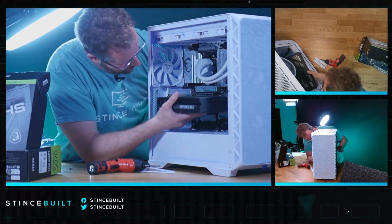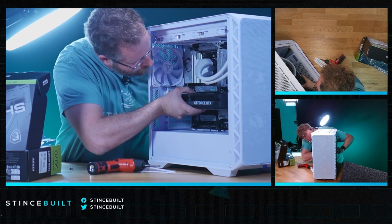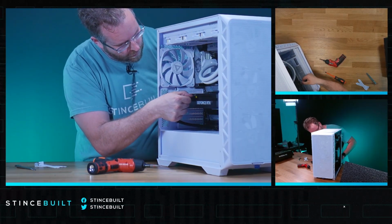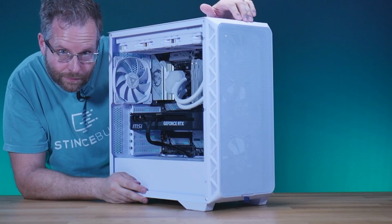Going up and in. 2-slot card, we get a little funkage, perfect timing. 3, 2, 1. There it is. Get the cables in, screws in, really nice and secure. Up and in we go with the power cable. Beautiful system here. Let's get ready to light it up.